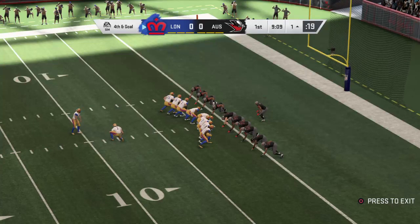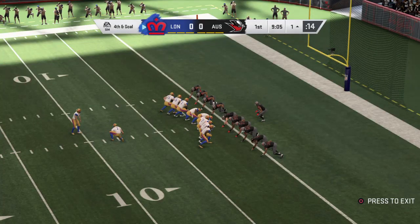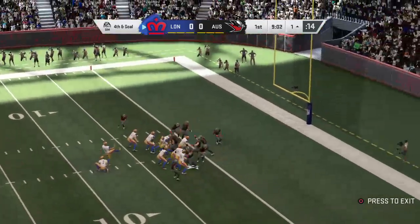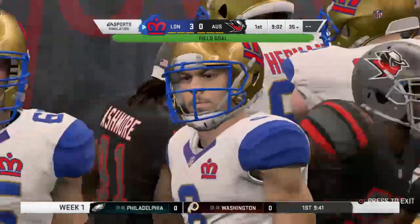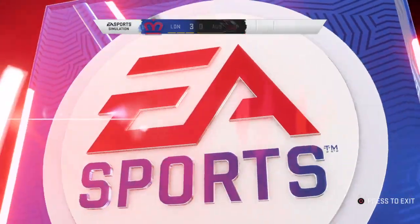And so we're going to see the kicker, Grant Thomason, for the first time today. And the kick is up and good. So London strikes first from a Thomason field goal. It's 3-0.